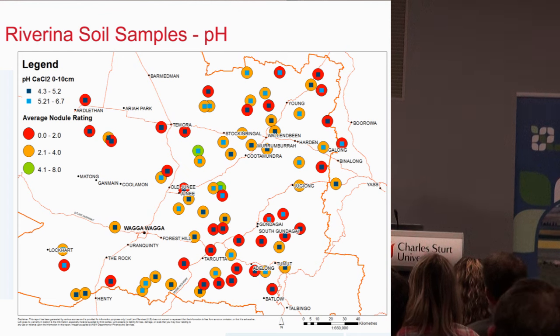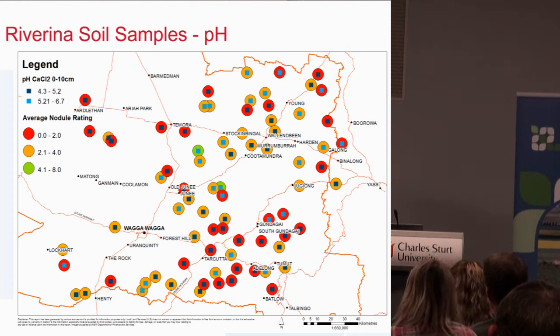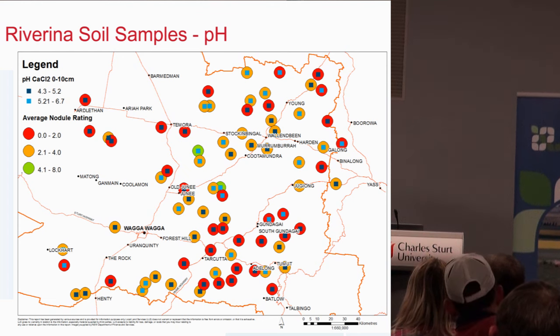So if you look at this diagram, what it's showing is sampling spots, pasture spots. The red dots are the very low, so under 2s. The orange dots are 2s to 4s, and the green dots are 4 to 8. That's nodulation score. And then we looked at pH. The dark blue squares inside the dots are low pH, and the lighter squares are higher pH. There's quite a good correlation, and the stats show this as well, that where you have low nodulation score, it's usually associated with low pH.